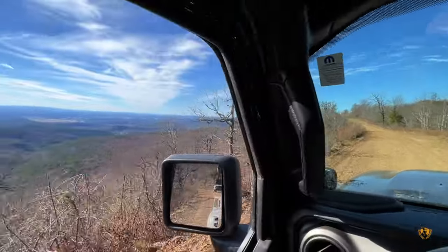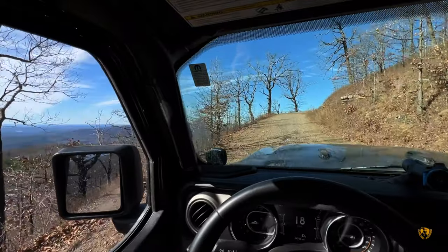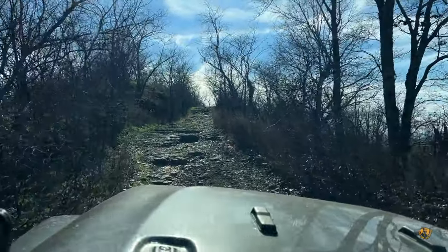Another must-stop overlook is Pilot Knob. You can miss it if you blink, so make sure to mark it on your maps and take this steep climb to the top of the bluff.